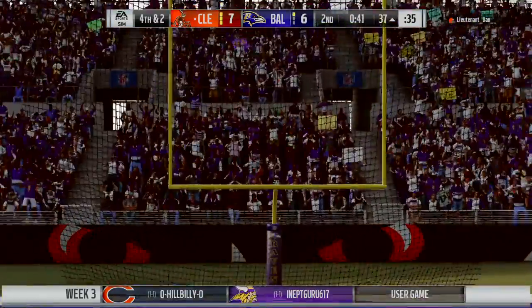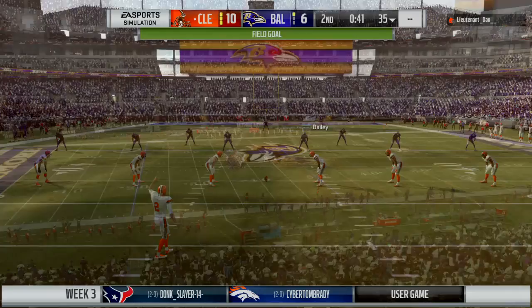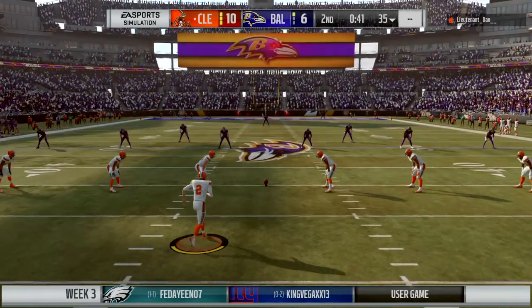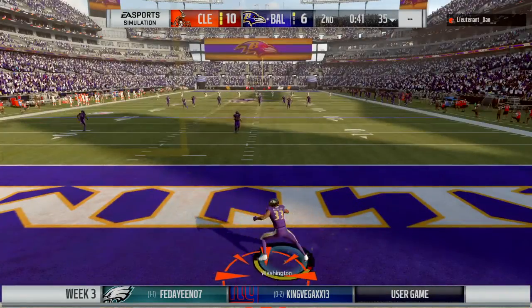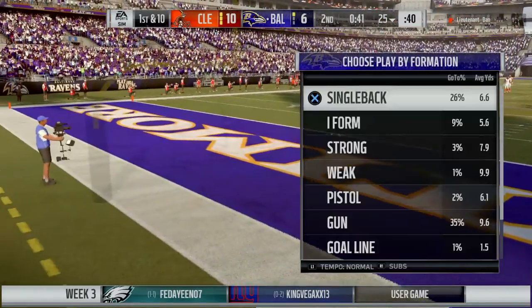And Gonzalez puts this one through. And they bump the lead up to 4 now at 10-6. These kickers now, it's like we take them for granted. Kicks like that used to be such a big deal, and now you just expect them to make it. Yeah, you're exactly right, and we shouldn't take them for granted, but I have a theory about it. You want to hear it?